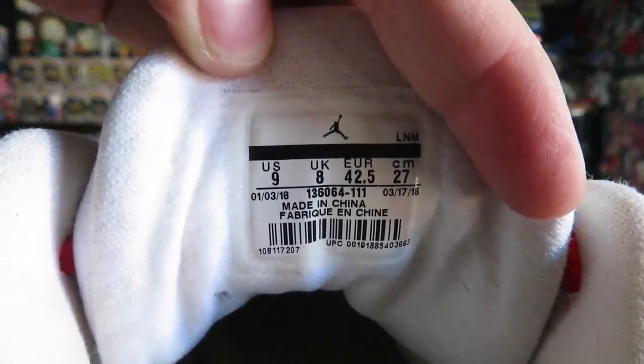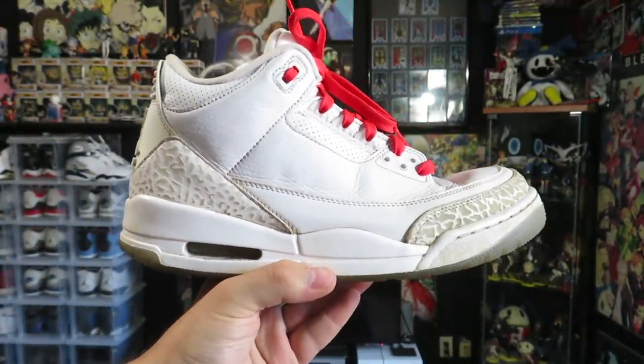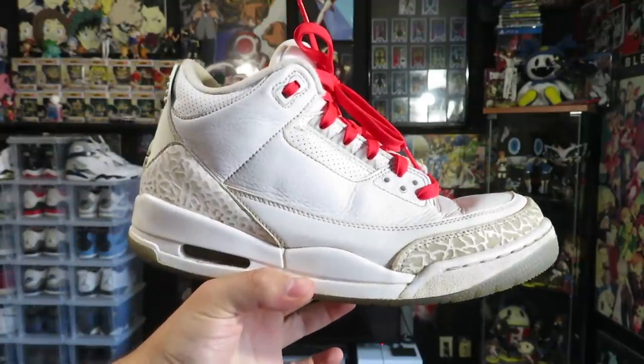These are a size 9, so they are not my size, but I wouldn't keep these anyway because I've mentioned in the past that I don't really like these all white shoes because they're just really hard to take care of, personally, in my opinion. Still a cool shoe to beat up, and you can just basically throw these on with anything, I guess. So that is those 2 for $25.